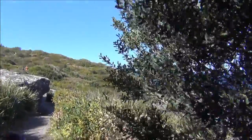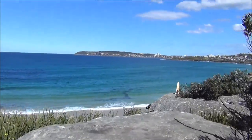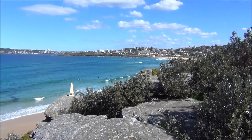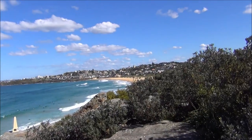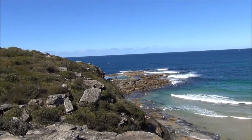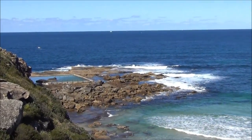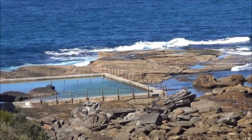Alright. As we come through this little clearing, it opens up quite nicely. What's up, Daddy? Oh, it's closed. To Curl Curl Beach. And then we are going to hike down to the pool. It's low tide in about 20 minutes and see what we can find down here.